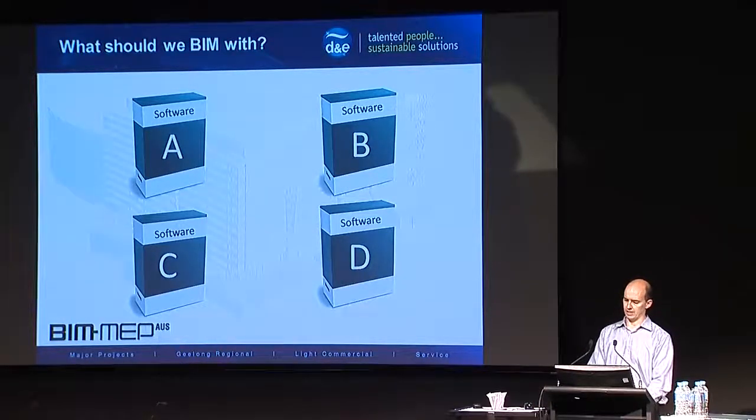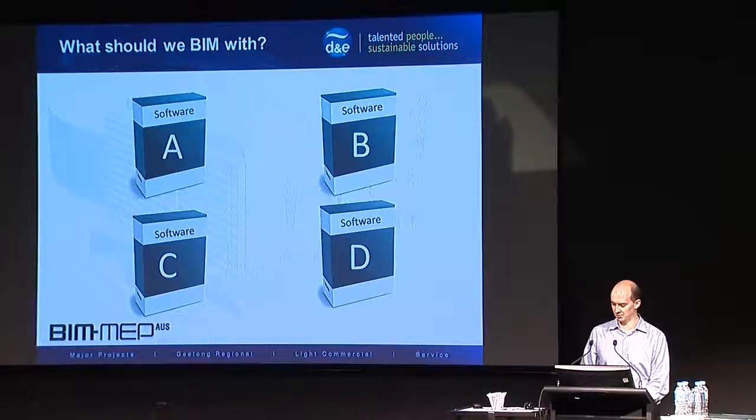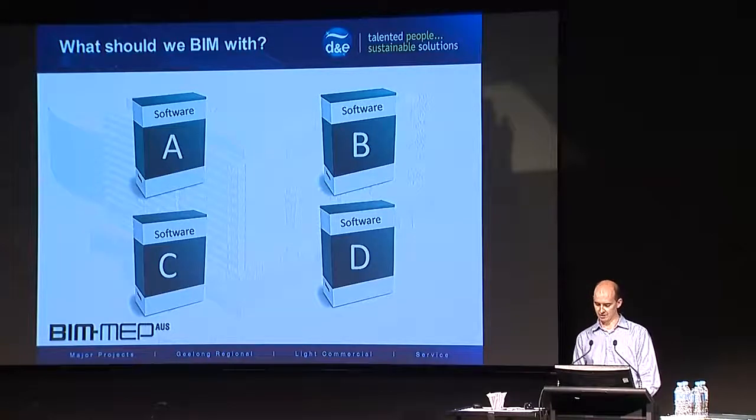Before starting our implementation program, we considered what software to use and what would provide the best long-term match for our business and the industry going forward. This is in no way a sales pitch for anyone's product. However, we settled on Autodesk Revit for several reasons, but mainly for us because we already had 25 seats of the basic product. It incorporated design functions that would decrease or eliminate manual design processes.